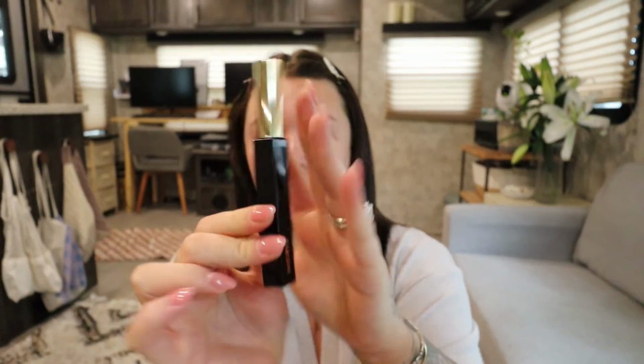And I love this black packaging. This is just so elegant. Maybe not depth. I don't know really what I'm talking about. Elegant. I'm gonna start with what I use on my face.